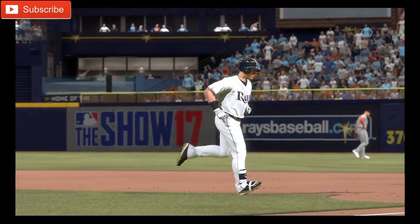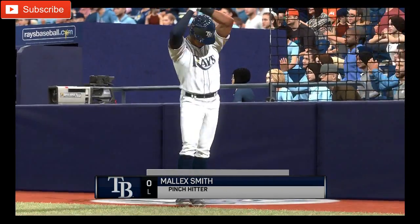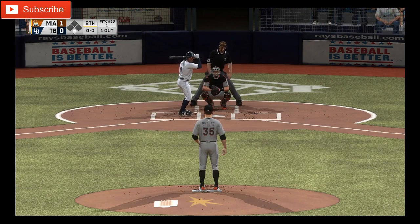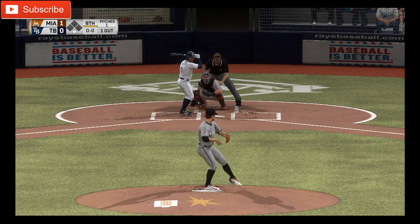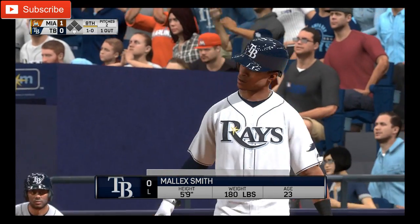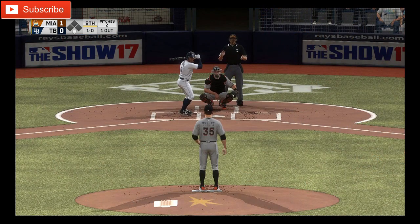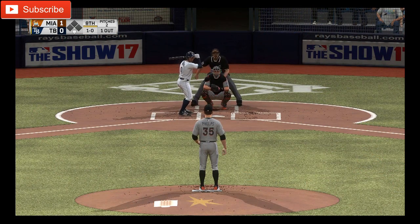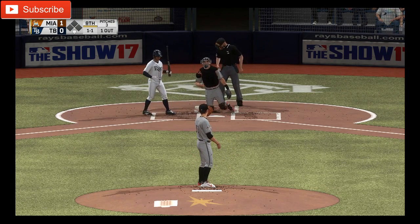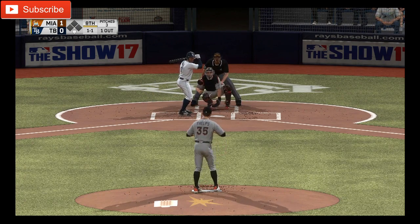Now batting, catcher Malik Smith will pinch hit here, and he's the potential tying run. Number 0, Malik Smith. And a ball, 1-0. Into his windup. Here comes the 1-0. And that's swung on and fouled straight back. Even at a ball and a strike.